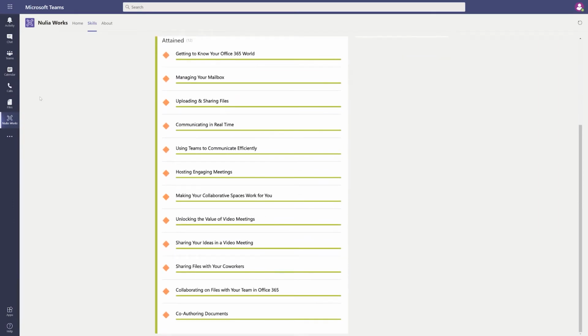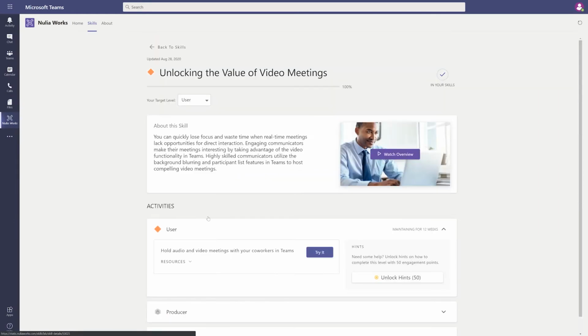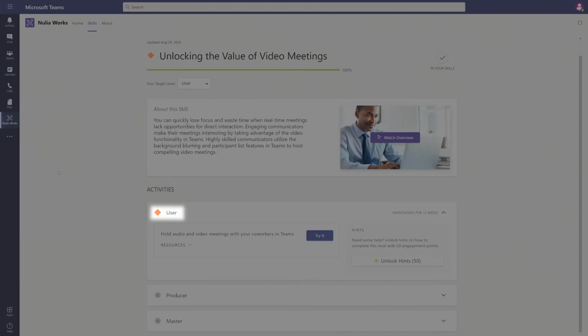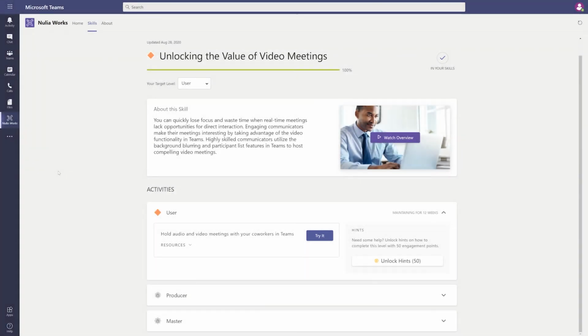Users can take a closer look at their skills by launching the individual skill detail pages. Each skill is built around the core features users need to unlock the value of Microsoft 365 in the way that works for them. Skills are made up of activities grouped by digital maturity level: user, producer, and master. The Try It button takes users right to the Microsoft 365 app they need to give the activity a try.